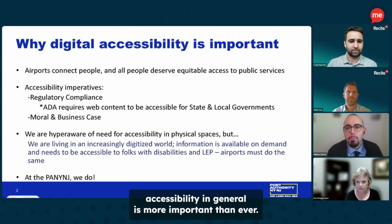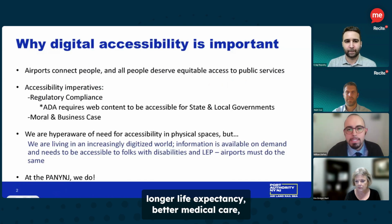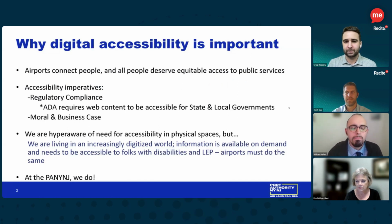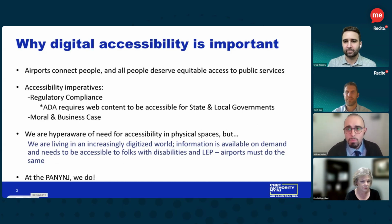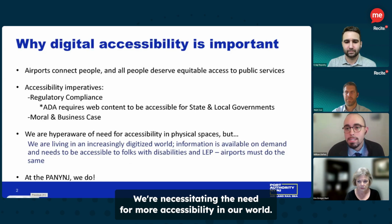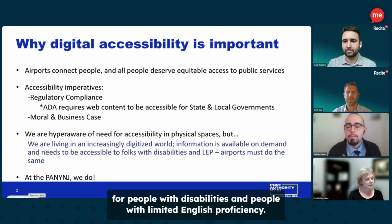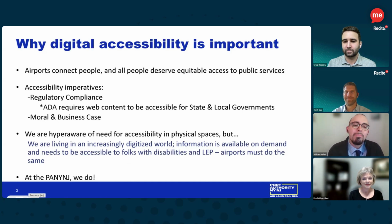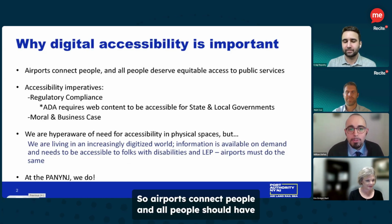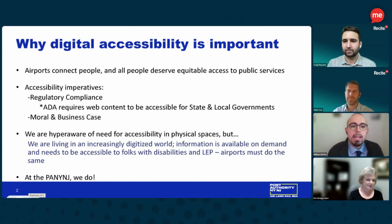Accessibility in general is more important than ever. As we have longer life expectancy, better medical care, better assistive technologies, tech innovations, more societal awareness, we're necessitating the need for more accessibility in our world. For the purposes of this presentation, accessibility includes both that for people with disabilities and people with limited English proficiency. So that's what I mean when I'm saying accessibility. Airports connect people, and all people should have equitable access to public services like airports.